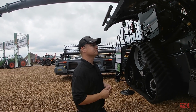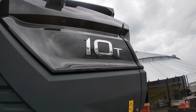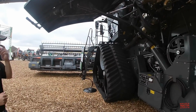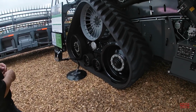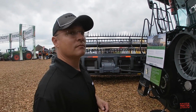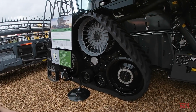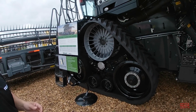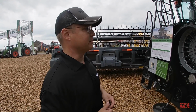Well, one of the things we can look at back here that tells us it's a class 10 model with tracks, and we've got the track system right up here. That's always helpful to reduce compaction throughout the harvest, but also if you get into inclement weather and muddy conditions. That's right. Our Track Ride system here, fully suspended tracks, 25 miles an hour on the road. Built in Jackson, Minnesota, by the guys that know tracks. We're really happy with the performance of the Track Ride system.